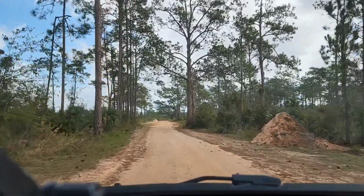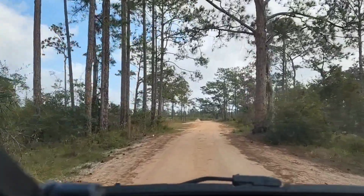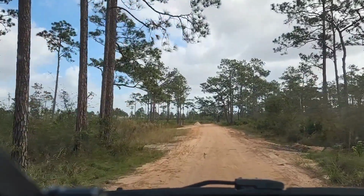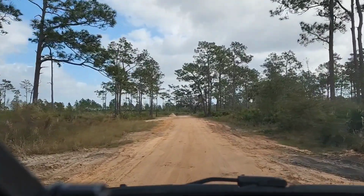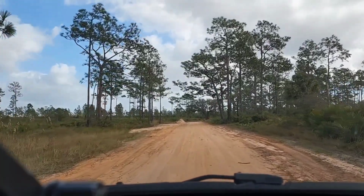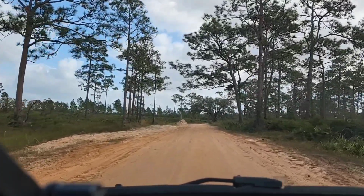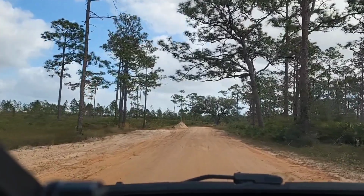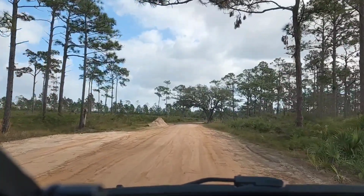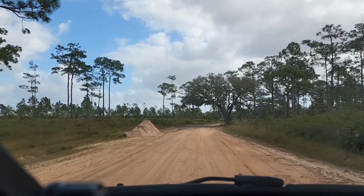Looks like they've definitely been working to even out the roads. It's so beautiful back here. Can you compare this to the family campground that we were just at? Is it any wonder why I prefer this? I just love how open it is. The sand is a little on the soft side. You know, Tara is so rugged, I'm not too concerned.